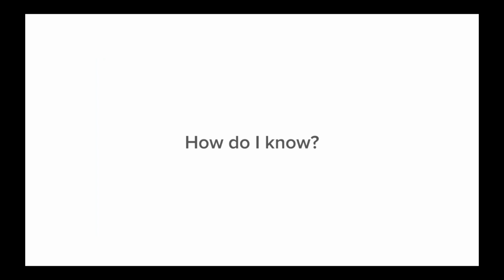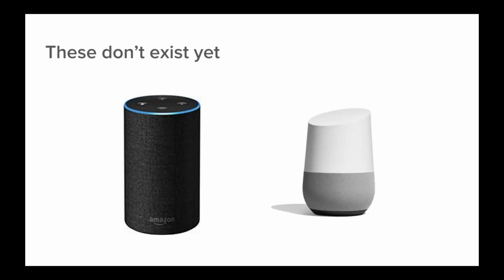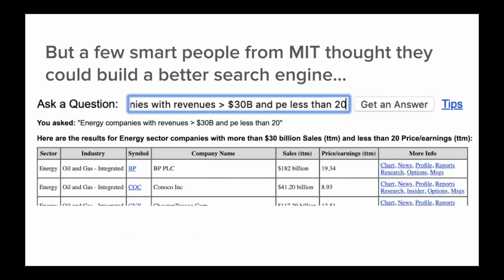How do I know that this approach doesn't work? If you build it, they will come or they won't come, because I've lived it. If we go all the way back to 2000, just before another big economic downturn, the dot-com bust, these don't exist yet, right? I'm going to share an example of something we're working on, but you got to get in the mindset of 2000, right? We don't have these types of devices back then. But I had the opportunity to work with a few smart people from MIT, and we thought we could build a better search engine. And we did.